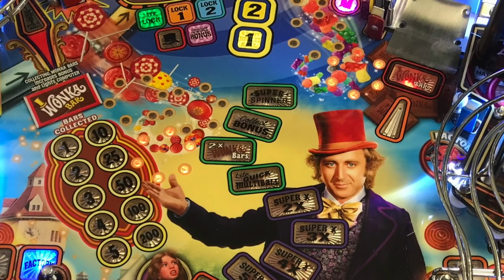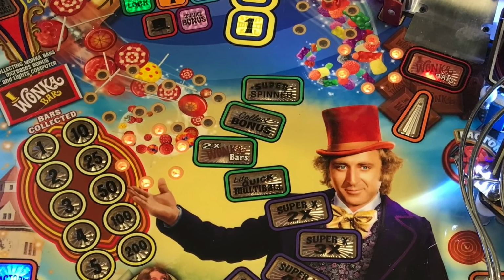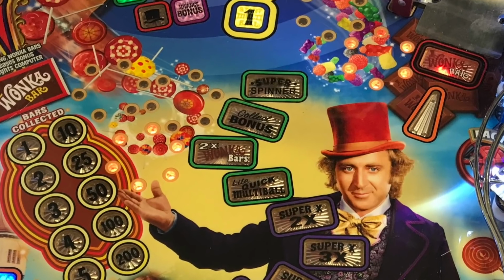There's a multi-ball in there, there's collect bonus in there, and there's two 30-second modes that relate to collecting Wonka bars. So you have 2x Wonka bars, which for 30 seconds, the ramps that give you Wonka bars will be giving you 2 times the amount of Wonka bars. And then there is Super Spinner in that list, which obviously lights up the spinner for more points, but another benefit of that is you are also collecting Wonka bars per spin.